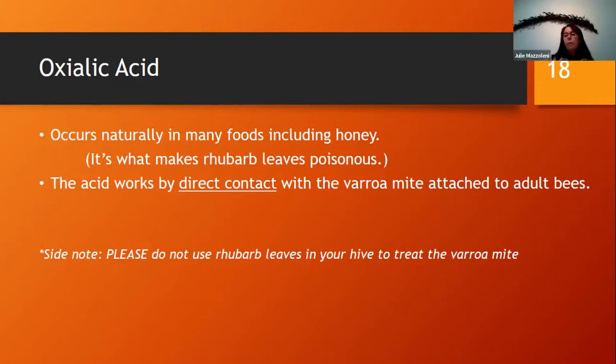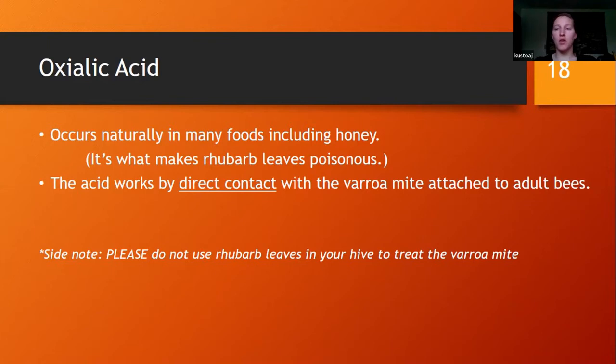Okay. One more. What are the special handling instructions? So with the Formic Pro and the Mite Away Quick Strips, you are supposed to be wearing gloves, not just your beekeeping gloves, but like rubber gloves, disposable gloves, and you definitely do not want to inhale it. Now, I don't believe the instructions say that you have to wear a respirator or a mask when you put it on, but just make sure that when you're opening the package, you're opening the package away from yourself. You're not inhaling, you're not downwind of it, because you don't want to get a nose full of that treatment.